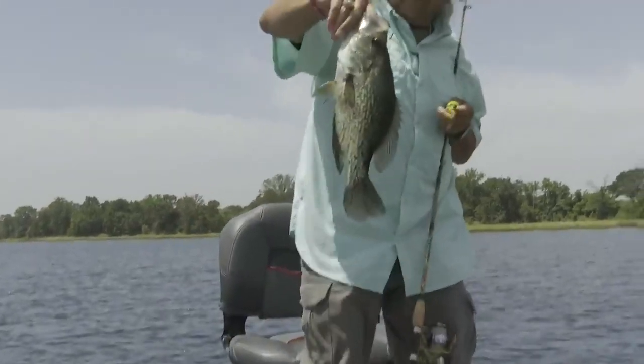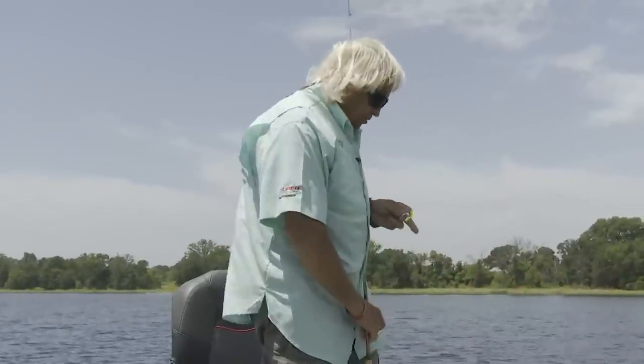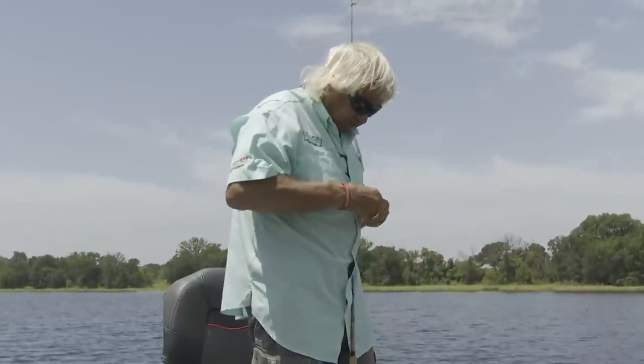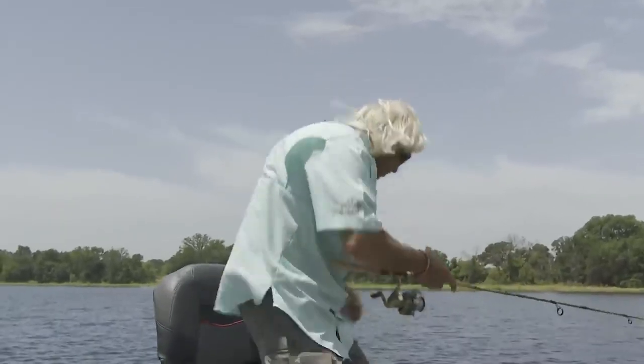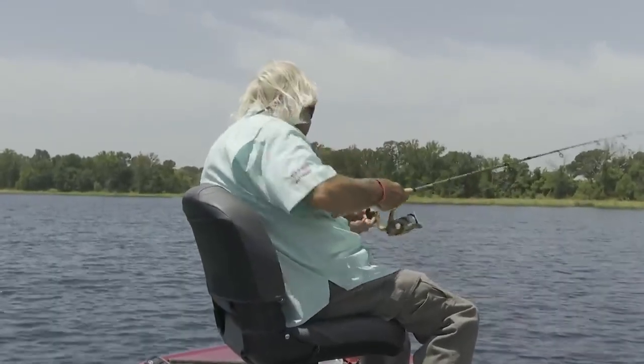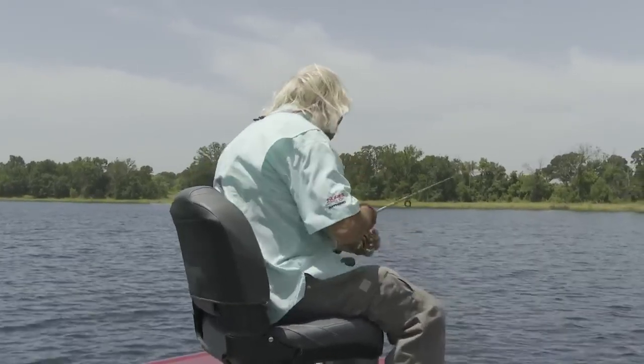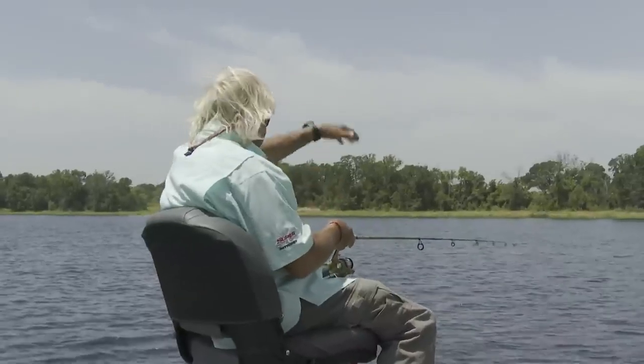This is a totally different type spot than where I caught those crappie earlier this morning. We've been working these channels and trying to find fish and catching a fish every now and then. Some little tiny crappie, and now we found a little spot that gets down a little bit. It's a narrow channel in there. It's going over there on the other side.